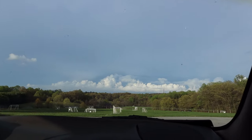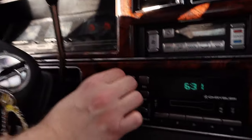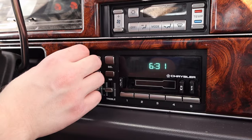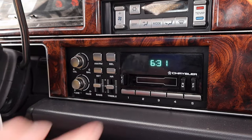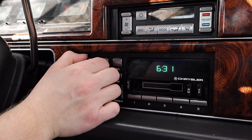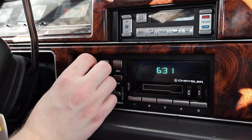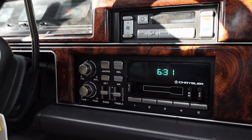It has a bass meter, a treble meter. I can even change the direction of where the audio comes from. So if I want the audio to come from all sides, I just put it on this. Or if I want it to come from the right side of the car, put it to that. Or if I want it on the driver's side, I just put it to that. So that's really cool. This thing is such ahead of its time.